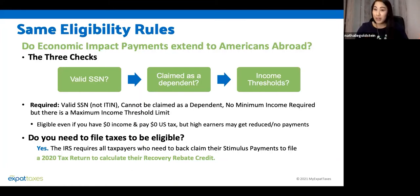You need to make sure you're not claimed as a dependent. I think that's going to be the issue for a lot of people that obviously are a bit younger. I know that last year when people came in for MyExpatTaxes, we had a lot of 20-year-olds coming in and filing their tax return and then realizing they weren't eligible for the payment because they were a dependent. So just, again, check in.